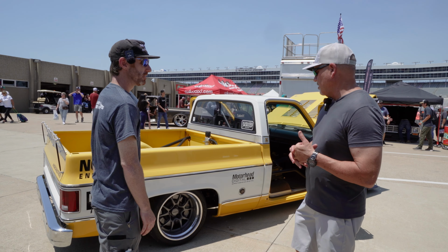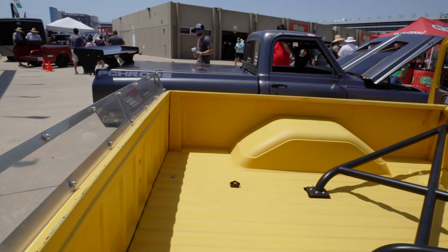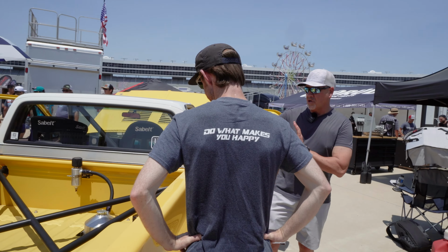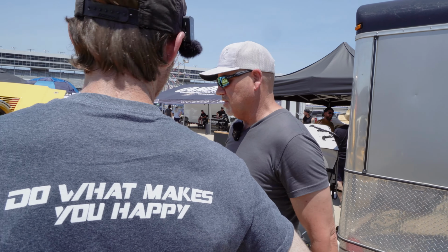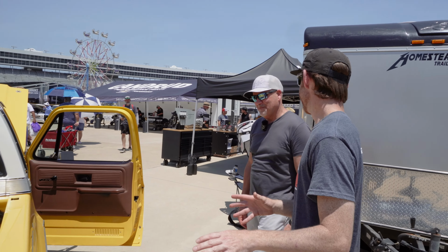Yeah, there's a lot of engineering behind it, even down to the gas tank. The gas tank is engineered just for this truck. It's optimally set here to balance the weight of the driver versus the passenger side. So when Jesse's driving alone, you try to get that weight as equal as possible. So y'all aren't playing. We aren't playing.